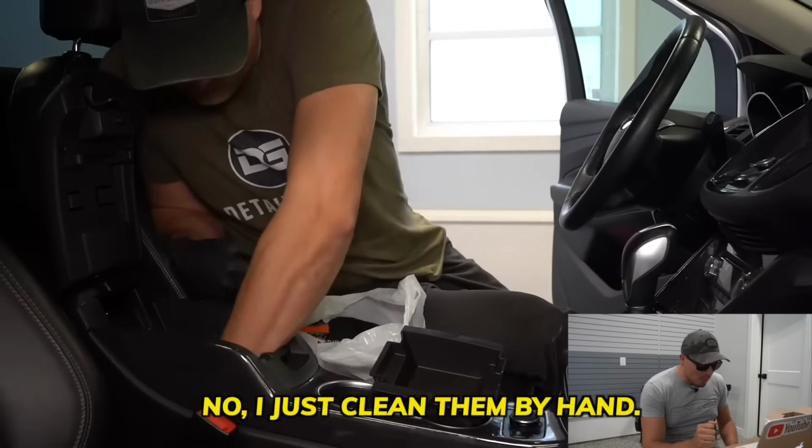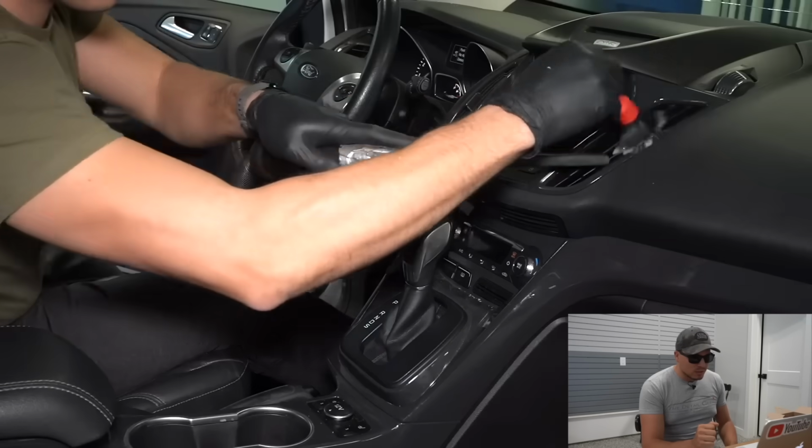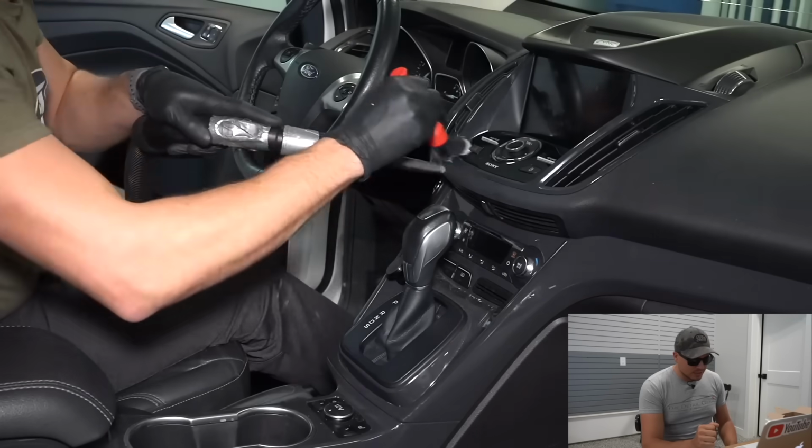Ooh, anything gross in this one? Garbage? No, not really. Not really.